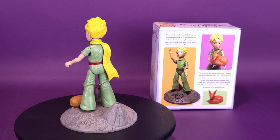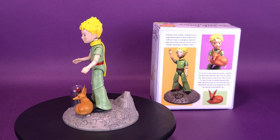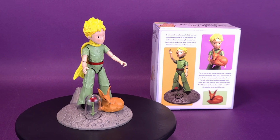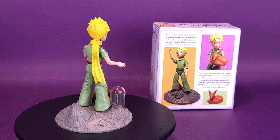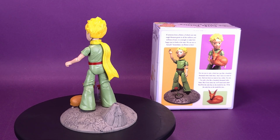I like the way that they've painted the figure. I know I've said that probably several times already in this review, but painting in such a subtle way really does lend well to the idea that the figure looks like a vintage toy. Not to mention, he comes with a special rose, the dome for the rose, the friend fox, and the display stand, all of which come together really nicely for a classic looking design of the Little Prince.